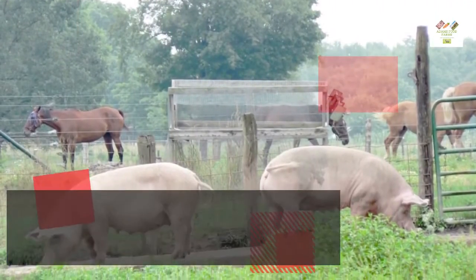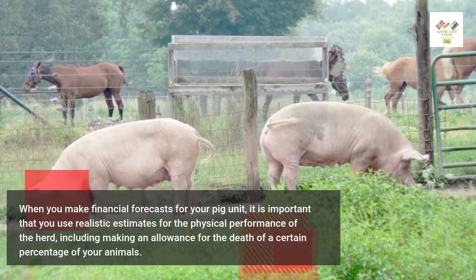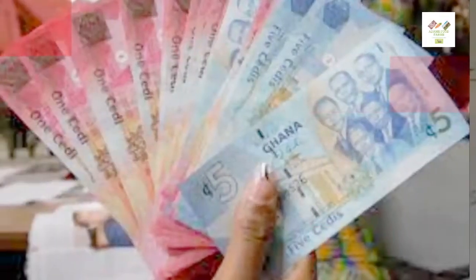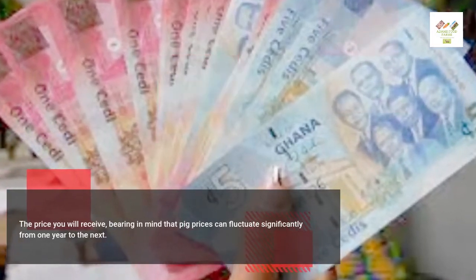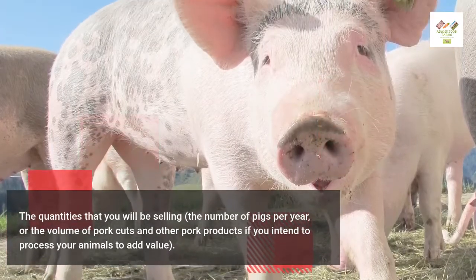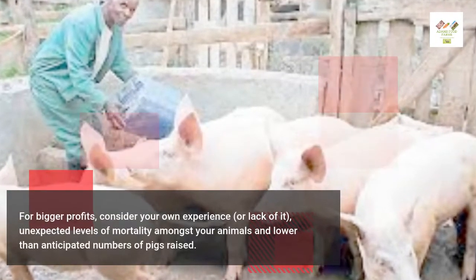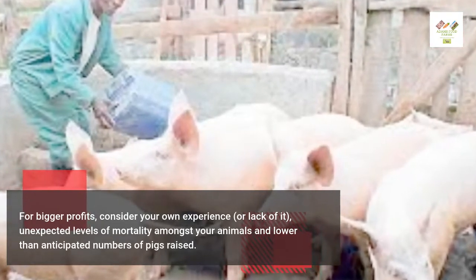When you make financial forecasts for your pig unit, it is important that you use realistic estimates for the physical performance of the herd, including making an allowance for the death of a certain percentage of your animals. When you are making an estimate of your sales income, you need to take into account the price you will receive, bearing in mind that pig prices can fluctuate significantly from one year to the next. The quantities that you will be selling, the number of pigs per year, or the volume of pork cuts and other pork products if you intend to process your animals to add value. For bigger profits, consider your own experience, or lack of it, unexpected levels of mortality amongst your animals and lower than anticipated numbers of pigs raised.